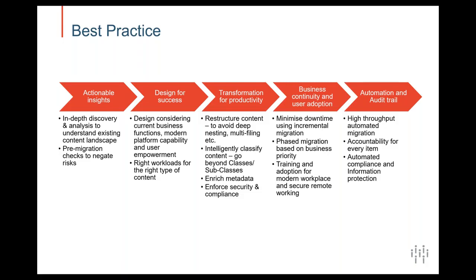Next is to design for success. What that means is you need to look at what your business is currently doing, what the current functions are, and what are the capabilities of this much richer platform, the new modern platform, and things are evolving every day. How can you make use of that rather than just moving a workspace as it is? Look at how you can enable teams, how you can spread that across various teams, how that information architecture should look like, and also use the right workload or the right tools, which of it should go through Outlook, what should come through a web interface, what should be consumed through Teams. You need to design for that. Transformation for productivity.